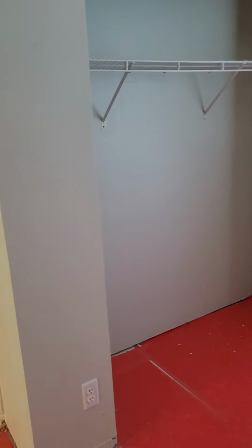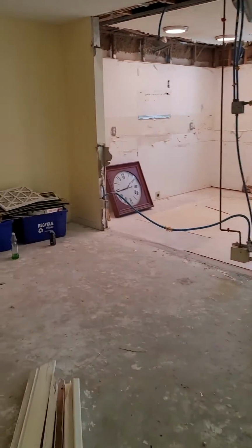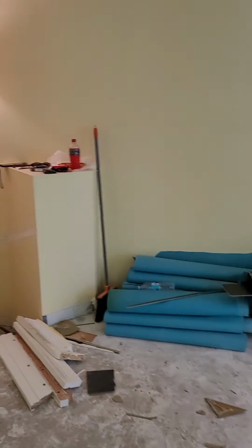Come back out here and you see popcorn will be down, new fans, fixtures, everything will be all set and new. So this is just a little sneak peek of what's coming here in the Sea Colony in Jupiter, Florida.